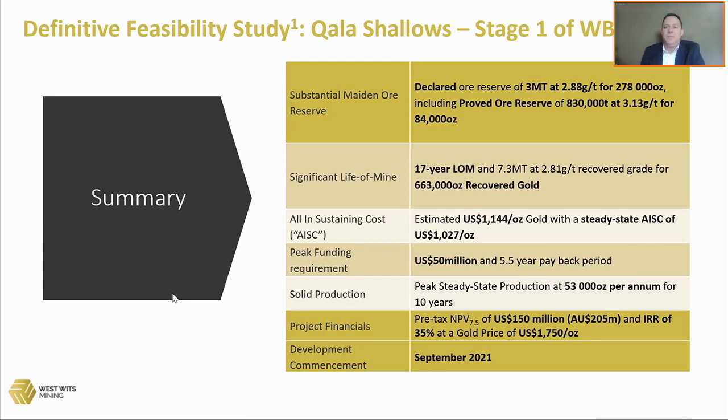And you can see there that we've just declared about 280,000 ounces as a reserve, but then we've got the opportunity to produce about 660,000 if we include our inferred resources. And just this one project, and you must remember, if you look back at that production graph, that is just the dark blue graph of all the other ones, so there's a lot more to come. So this one alone has got a 17-year life of mine.